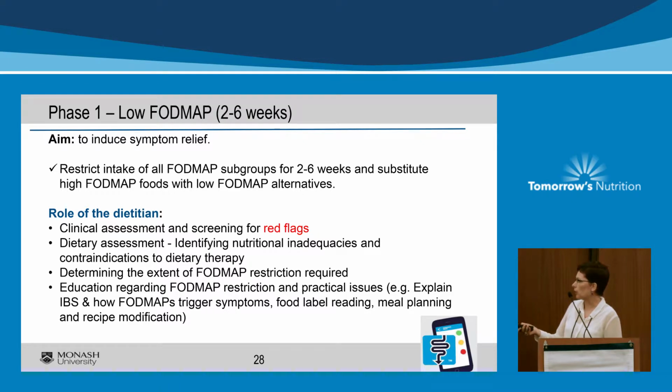Do your dietary assessment and make sure that you determine, I guess, the level of restriction that they might require. Now, if someone's presenting and you can sense that they've had eating disorders, that would be a strong contraindication. You would not embark on a strict diet with that individual. So it's really up to you to use your skills to decide when this diet and how strict this diet should be implemented with the patient. For some, you would not even mention the word FODMAP. You just simply try and modify their diet as much as you can. For children, you'd have a different approach as well.